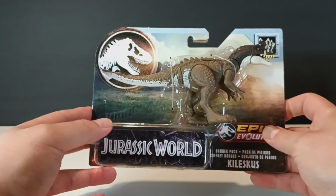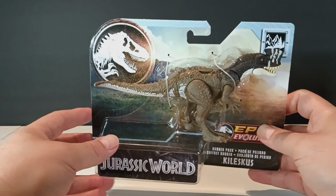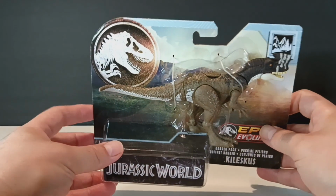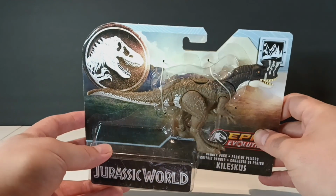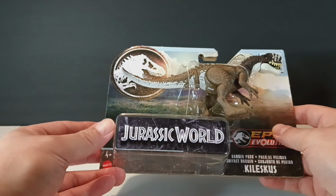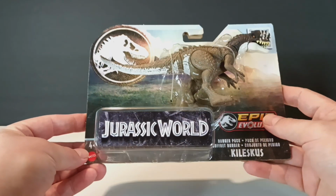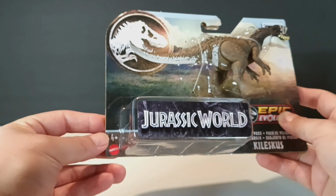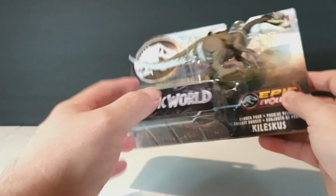So the one thing about Epic Evolution is they find the species and give it an obscure look to match the biome that they place it in. Which is cool, it's something different. It is Jurassic World, so what else would you expect? And it's for ages 4 and up. That's me. And you've got the Mattel logo right there.